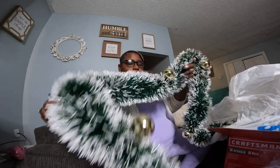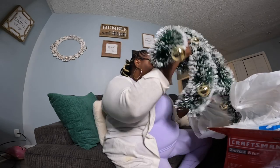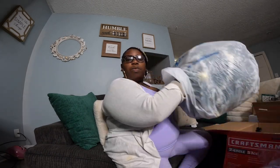Okay, so I got this garland, and it got these pretty gold bells on it. I'm going to hang this down my steps. I got two of these, and they were $6.99 at Ross. Will you dress for less?